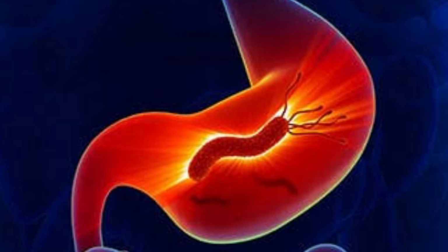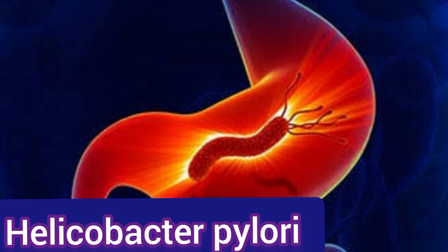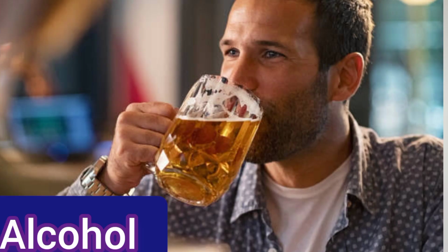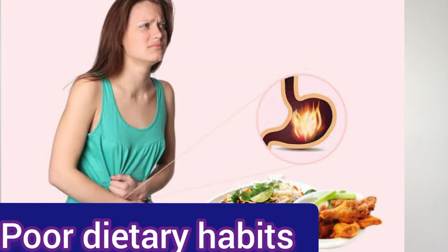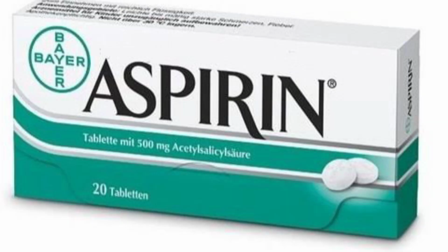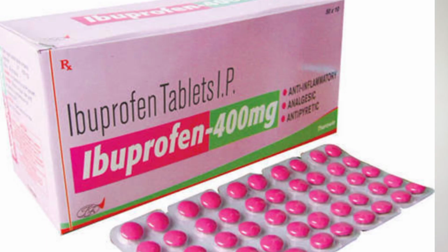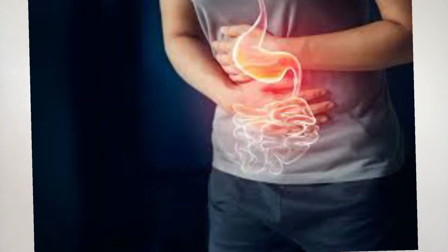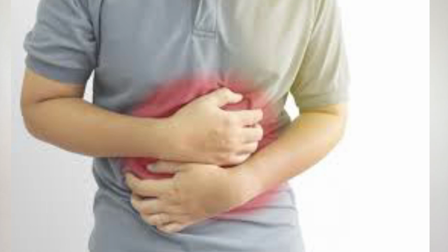Then some of the causes of peptic ulcer disease include: one, we have Helicobacter pylori, which is commonly known as H. pylori. We have smoking, we have alcohol consumption, we have poor dietary habits, and we also have the chronic use of non-steroidal anti-inflammatory drugs. For example, we have aspirin and we also have ibuprofen. Then some of the signs and symptoms include nausea, vomiting, bloating, indigestion, heartburn, and abdominal pain.